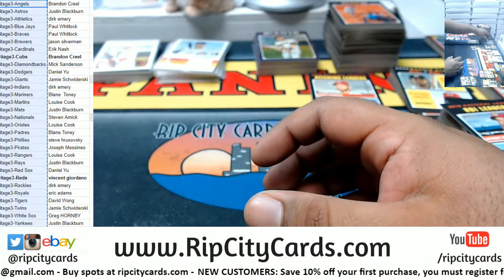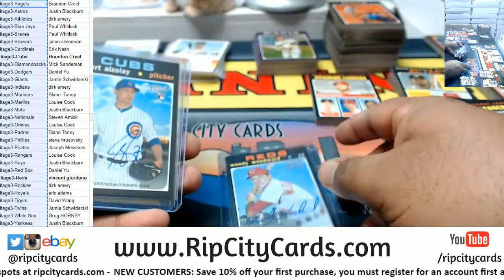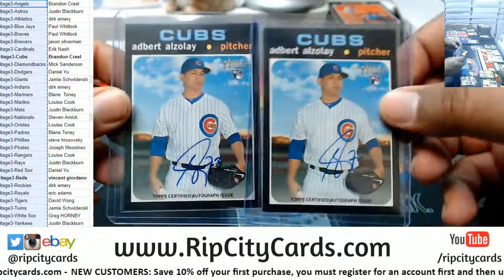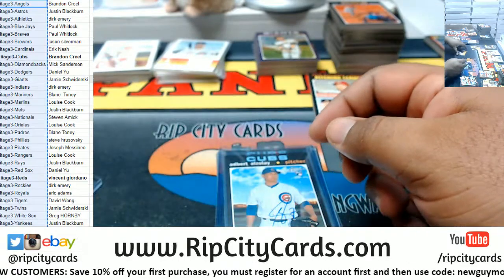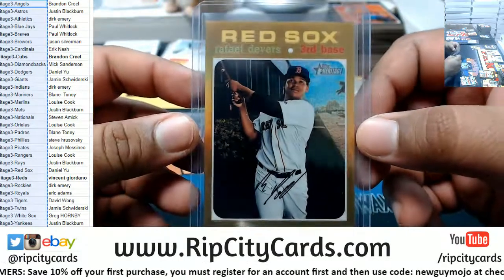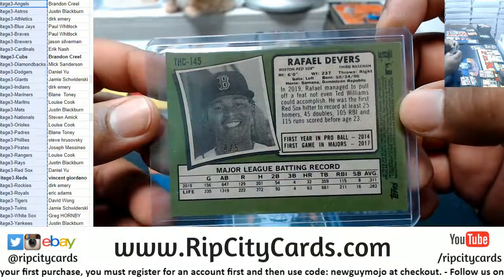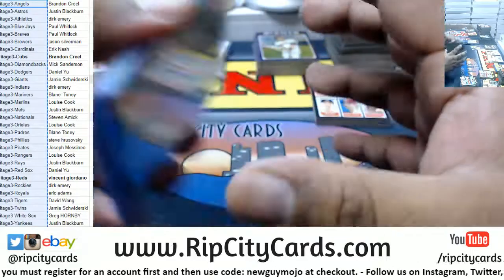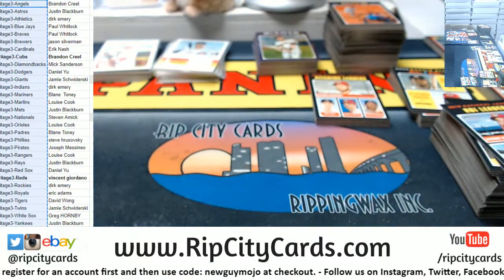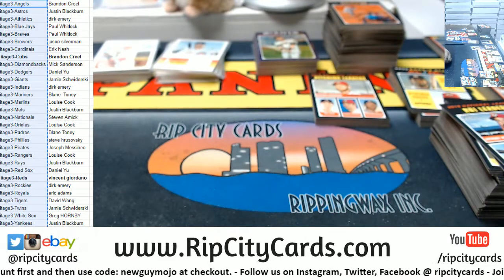And, of course, last but not least, the autographs. We got Woody Woodward and two Edward Alzolay for the Cubs. Not an autograph, but pretty nice. Rafael Devers of the Red Sox, gold mojo, numbered 4 of 5. Probably the biggest card here. And that, my friends, is going to do it. That's probably the most thorough Heritage break you'll ever see. Thank you very much.